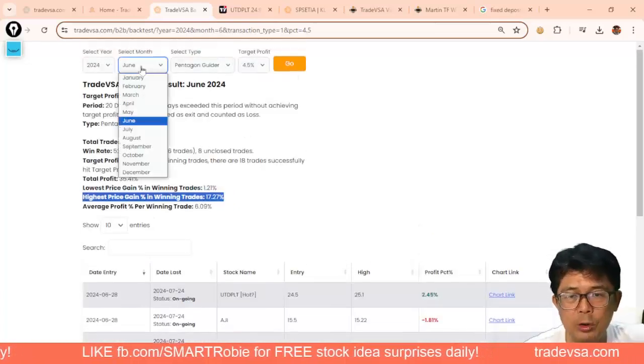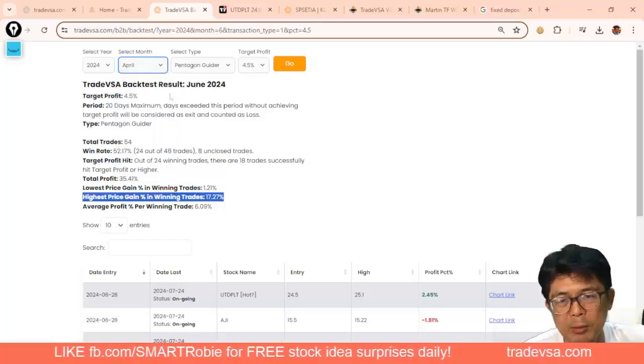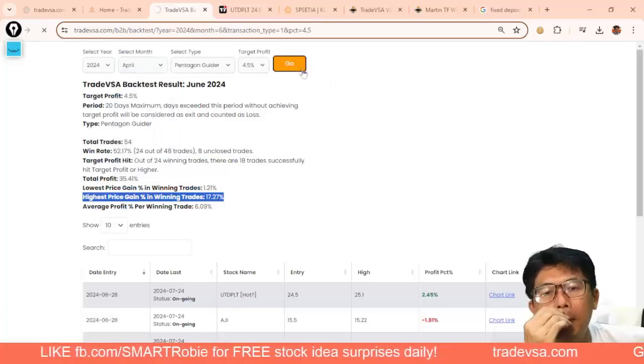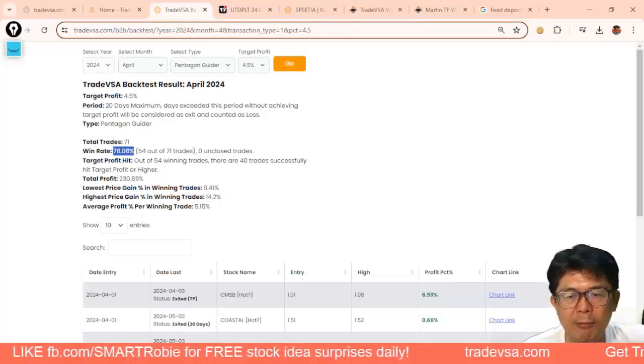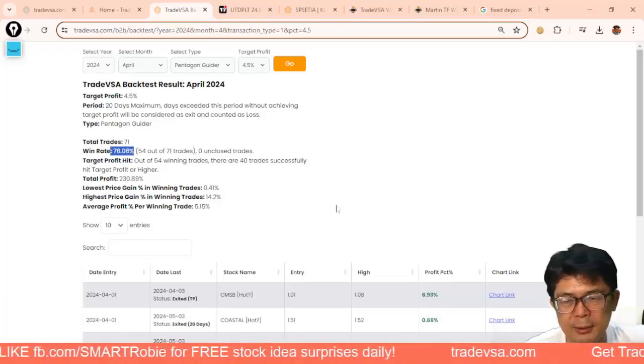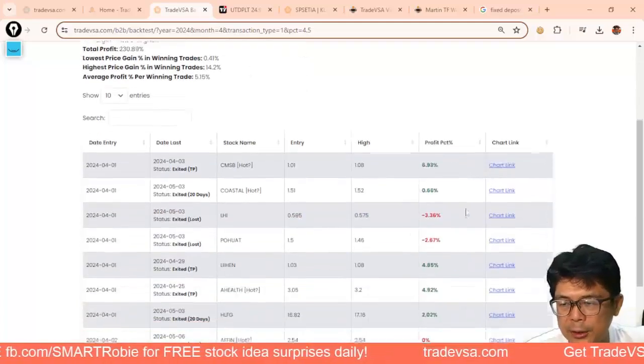Okay, so that's for the month of June. We can also pick the month of April, which was pretty good. Let's go to the month of April, which has the highest return here. You can see 76%. Out of 54 trades, 40 trades were winners.